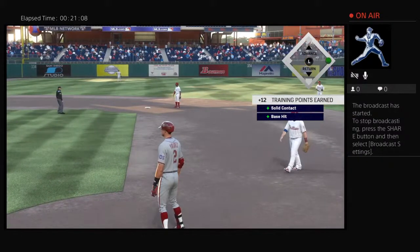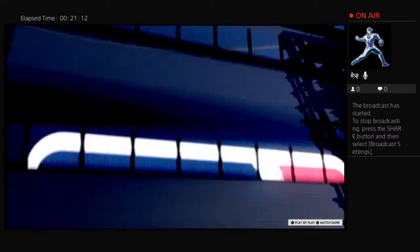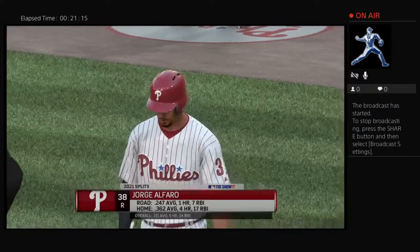That's what you call going to the plate with a game plan. 0-0 count, looking for a fastball, and he took it right back up the middle. Great execution.